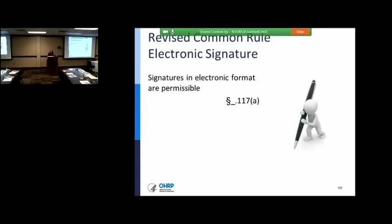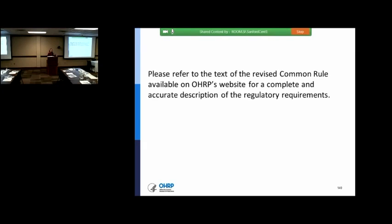The only thing I'll say about electronic consent is it's actually stated now in the revised rule. Where it's talking about informed consent, it specifically says that an e-signature is acceptable. So that's actually written in there now. If you have not seen it yet, I can tell you that it is in there in 117A. And then there's our normal disclaimer. So we're talking very generally about the new regulatory requirements in the new rule, but you can find, and I know you have the current rules in front of you, if you want the text of the new rules, you can get it from our website.